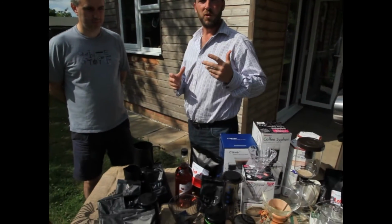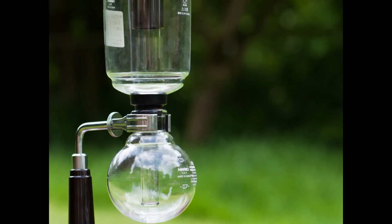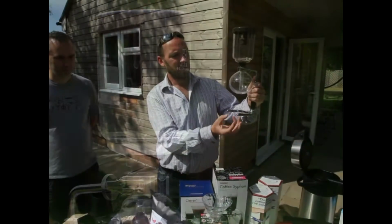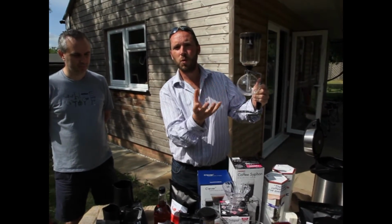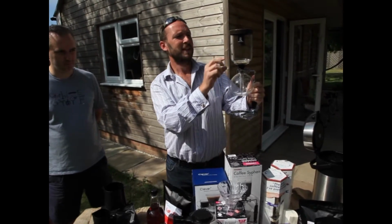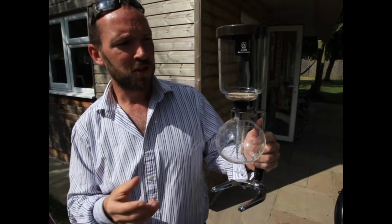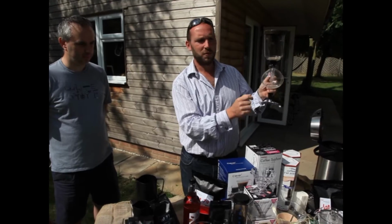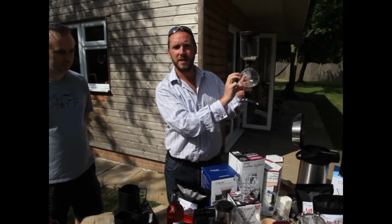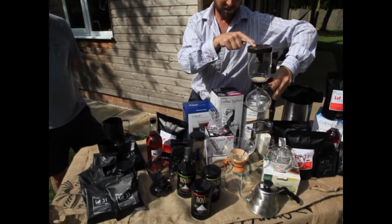If you're looking for something pretty unique, we have a siphon brewer. So again, these aren't just new to the world, they've been around for years and years and years. Siphon brewer, heat underneath, boils up the water, so you don't even need hot water, you don't need a kettle, you could take this camping. Your coffee rises up the top inside, give it a couple of minutes to infuse, and then once you take the heat away, it causes the vacuum, pours the coffee through, and you're left with a wonderful, clean, crisp cup of coffee down the bottom. Very easy, very, very simple. Got the one down there, so that's a siphon.